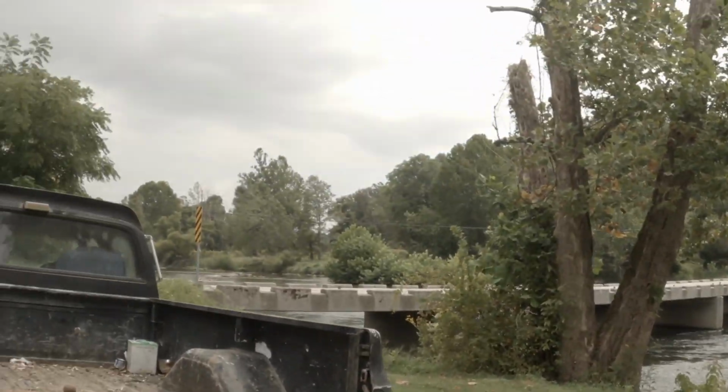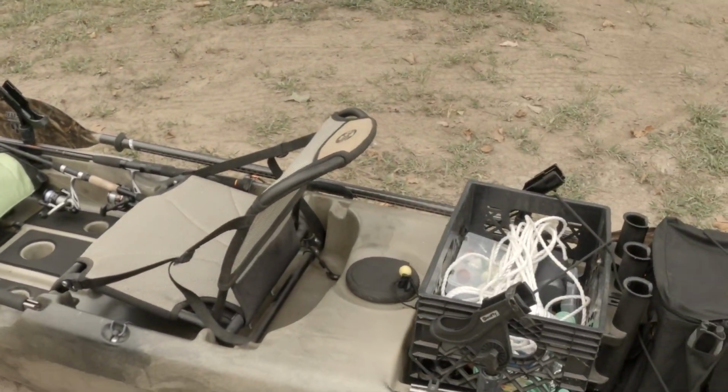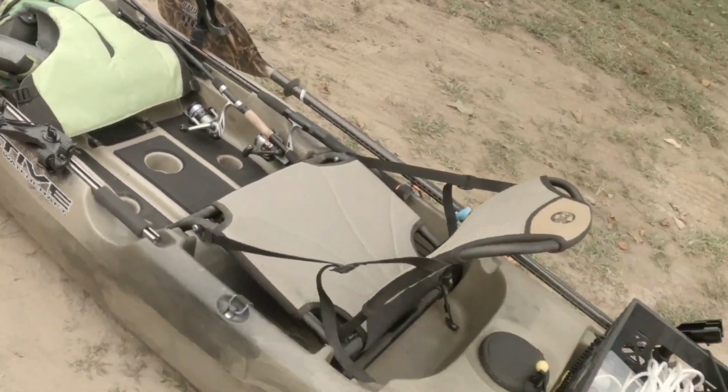Alright guys, I'm back. So I got a little bit of food in me. Swapped some stuff around. I realized I did have a rod I needed to change the reel out on, so I went ahead and did that. Got it ready. I've got everything in here that I think I'm going to need.